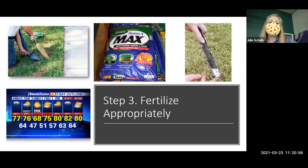Some other things to consider, you want to watch the weather. You don't want to fertilize within 24 to 48 hours of a heavy rain event. If you put that fertilizer down and we have a summer storm here in Florida, you can pretty much guarantee that fertilizer is washing off site. You've wasted your money and your time fertilizing. So watch the weather, fertilize when it's appropriate.